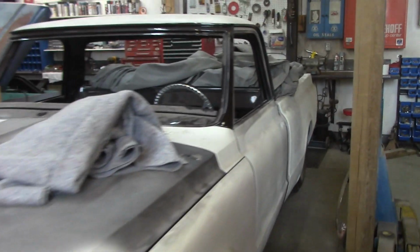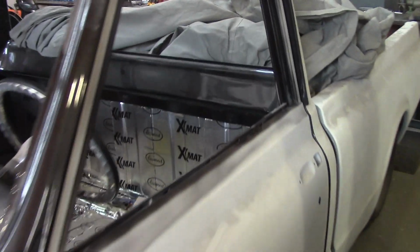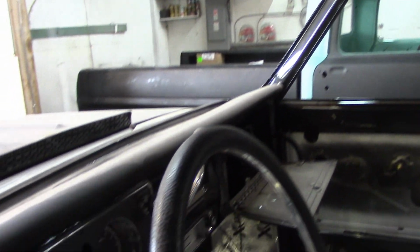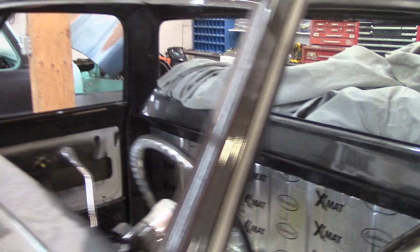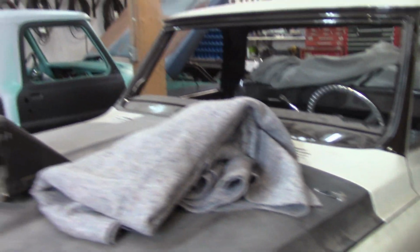Because if you recall, we had already painted all the inside and all the jambs, see? She's all painted. We had it all apart and we painted it all. And then we put it all back together to make sure everything fits. And Chris does all his wiring, gets it up, gets it running. And now we blow it all apart. Box off, doors off, fenders off, hood off, you name it, it's off.